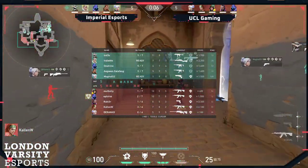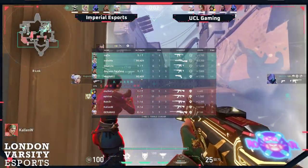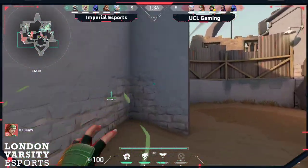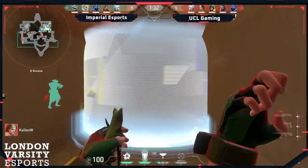But before that, I have to say, Index and Indy, Team Ind, so pivotal for the ICL boys, so solid on the site defense. And they're top fragging as well. I like to see top fragging Sentinels. It just makes me happy.